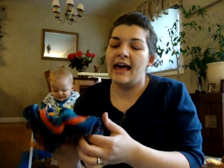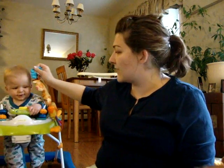And the pattern calls for stockinette stitch, but I did stockinette stitch and then offset with a couple of rows of garter. And I really liked the garter look, so I ripped back and cast over the garter.